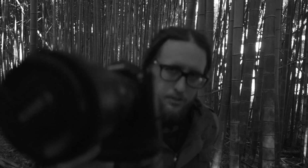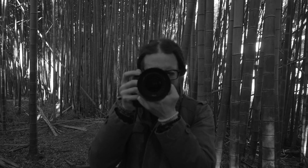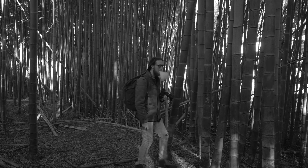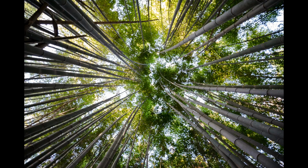Sony A7S II. Everybody's like, oh, it's not for photos, but it works perfectly fine for photos for me. Got the Canon 16-35 f/4. Got the Sigma adapter for Christmas, so. Coolest shots when I'm looking straight up with the 16-35.